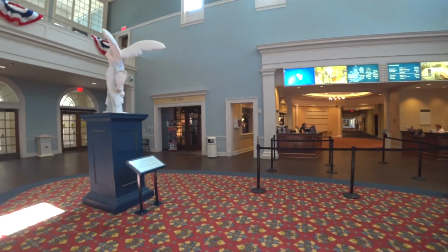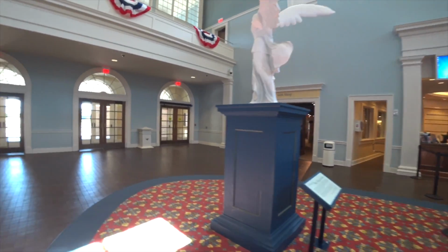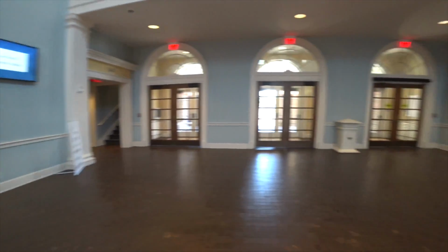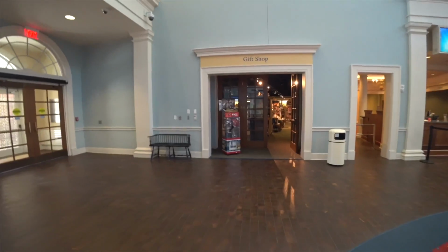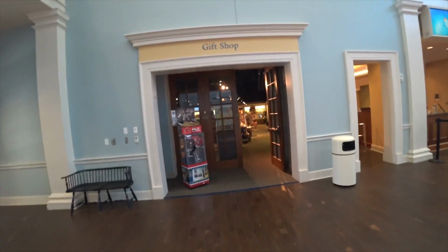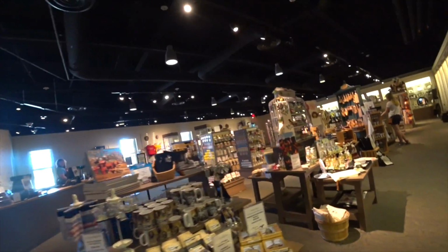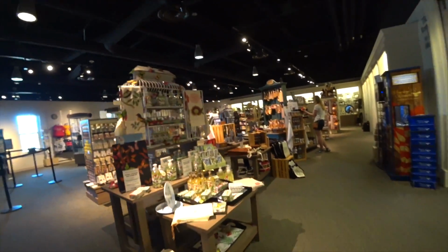There's the entrance to the Revolutionary War Museum. Got a nice little cafe here. I think I will walk through the gift shop real quick. Morning.